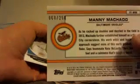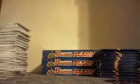There's a nice card. Manny Machado Blue Mini. No dirt, once again. 68 of 250. Gattis Chrome. We're going to throw that Mini in a sleeve.